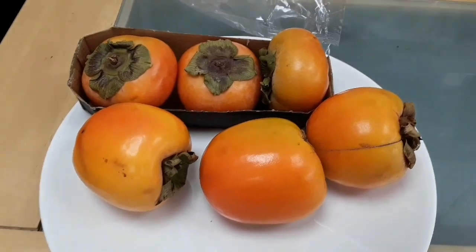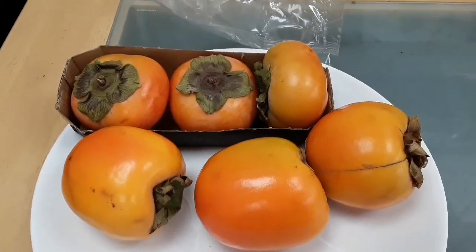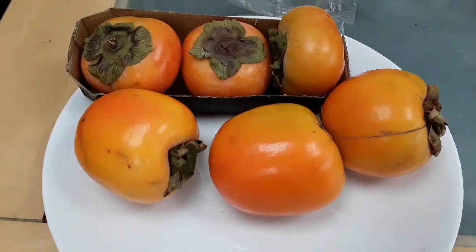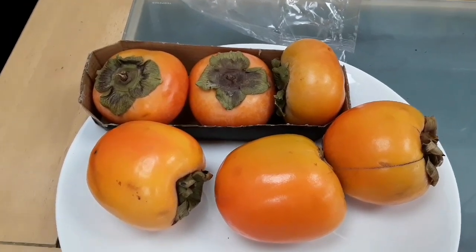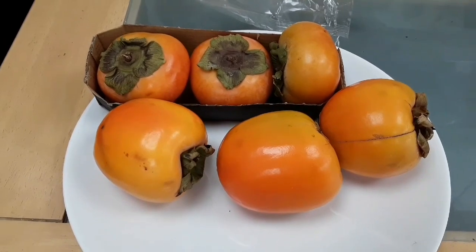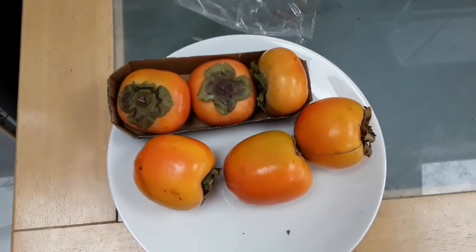So why they're so expensive in America, I realise you've got large distances to transport them, but I'm still amazed for a fruit that can be bought there that they'd be so expensive. But anyway, these are great looking fruit. I'm not going to do a taste test on them because I don't think they're ripe yet, and I don't fancy having dry mouth for the next hour or so. But I thought people would be interested to see the sort of persimmons we can buy here in the UK at this time of the year.